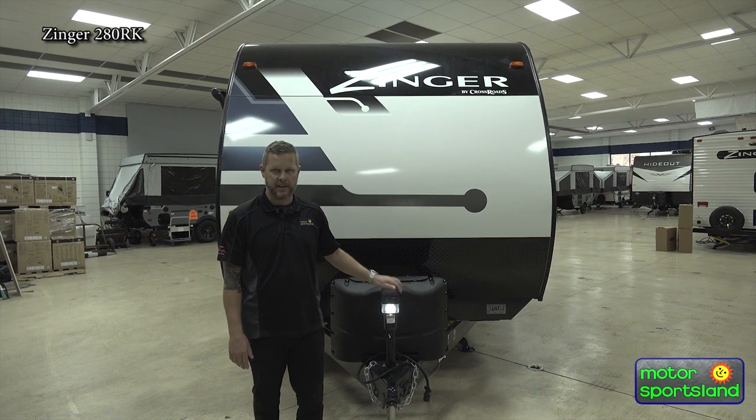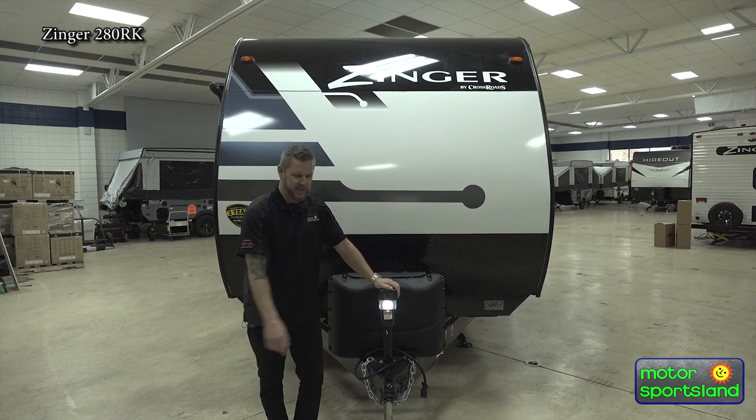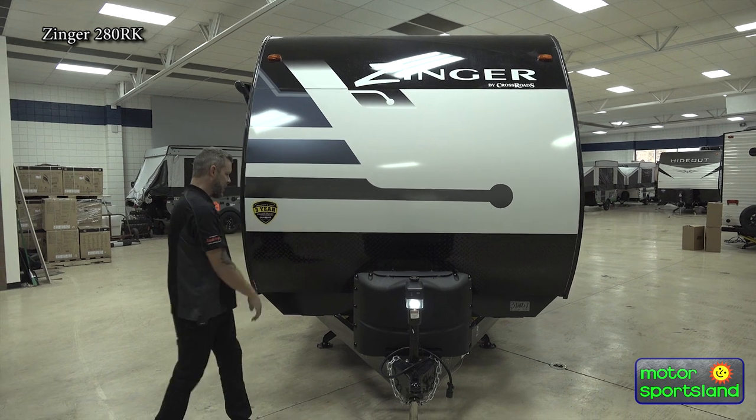Power tongue jack. You can see that the light's on. For those of you that are like me and show up at the campground in the dark, you can still see what you're doing. They're thinking about us, all right? And I thank them for that. So, power tongue jack with the light.